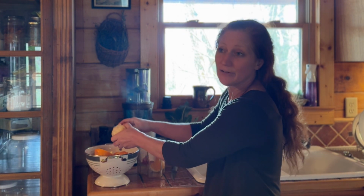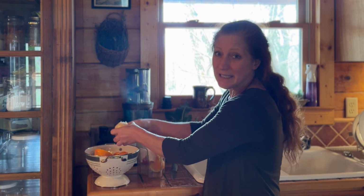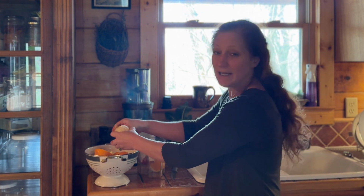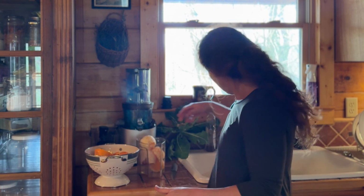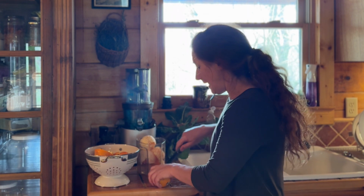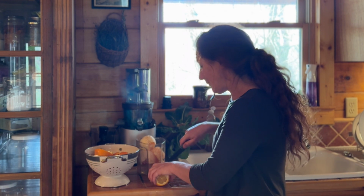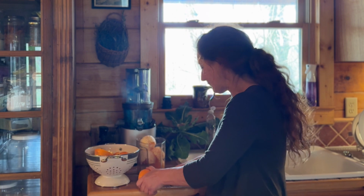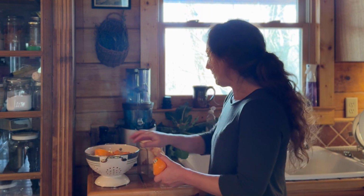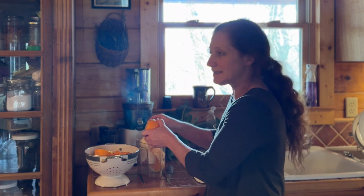I'm actually going to take you guys, we're going to go harvest some turnips. It got really hot in my garage, and they are bolting, which means going to flower and producing a seed. So I want to harvest those, and I'm just going to juice them because the roots weren't very big. And it just makes it so much easier.